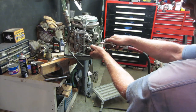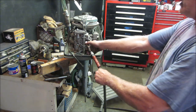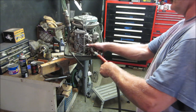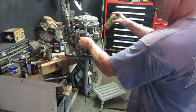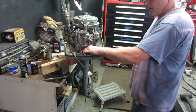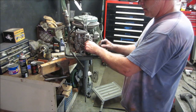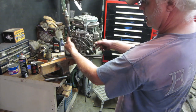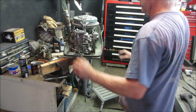How much crap is in? Clean them out. Little for you. Little for you. I was kind of going by the way the plug wires are just laying. I would say that was top. Bottom. 50-50 shot, right?